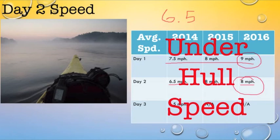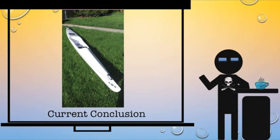This is a serious issue. Am I willing to give up the stability of the 18S, stability that allows me to put more power into my stroke, to have a more efficient boat? So based on all of this, right now I'm tending to think that I will go with the Stellar.